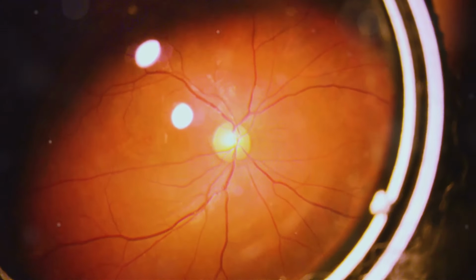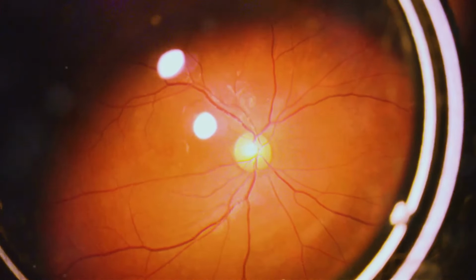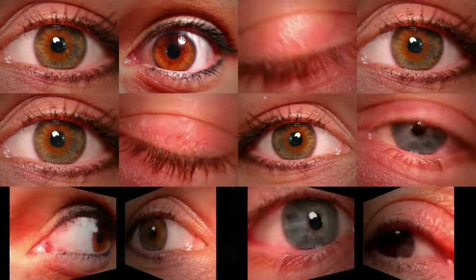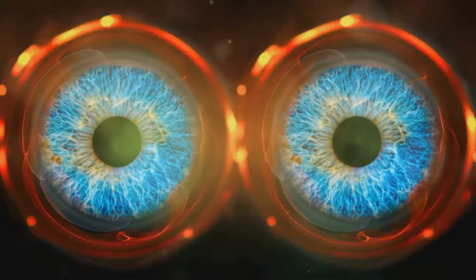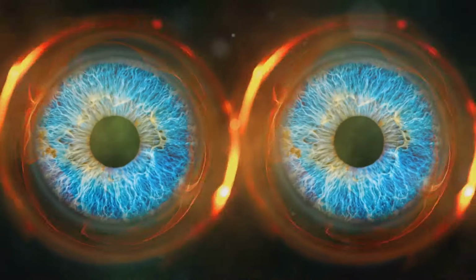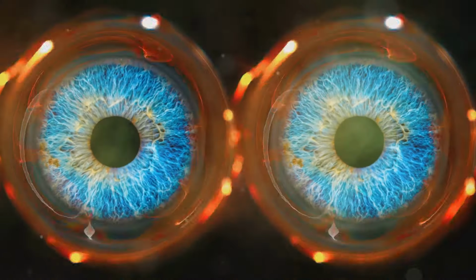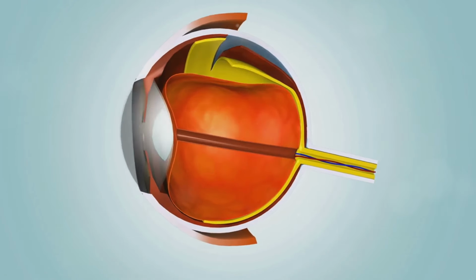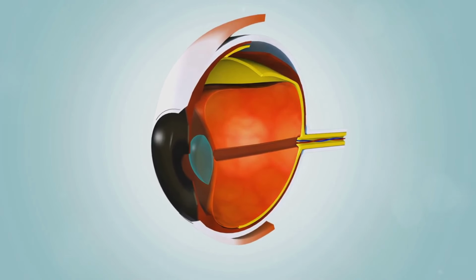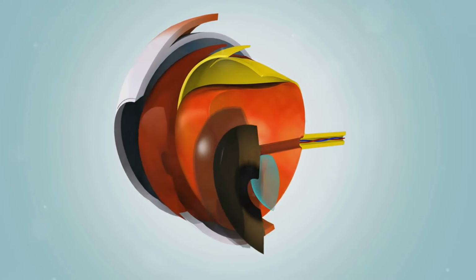It contains millions of photoreceptor cells called rods and cones, each with a unique function. Rods are responsible for vision in low light conditions, allowing us to perceive shapes and movement even in dim environments. Cones, on the other hand, function in bright light and enable us to see a spectrum of colors, adding vibrancy to our world. The information captured by the rods and cones is then transmitted to the brain via the optic nerve, a vital communication pathway.